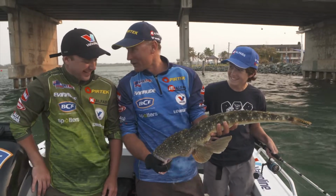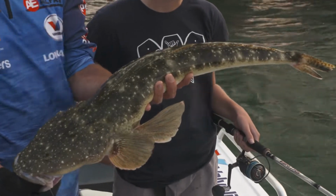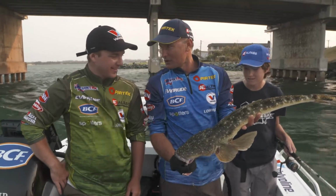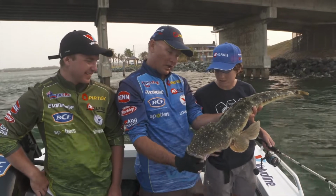Got to tell you, Toddy, how happy would we have been to have landed this one a little bit earlier in the day? Yeah, for sure. It's probably double the size of the ones I was catching earlier. I reckon I hooked one that was something like that. That kingfish that you lost was ridiculous. It's a shame we didn't get to show you that.